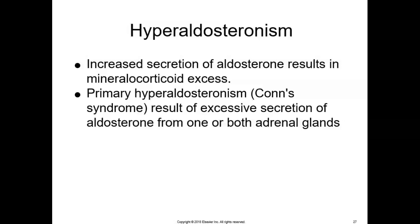an adrenal adenoma. In secondary hyperaldosteronism, excessive secretion of aldosterone is caused by the high levels of angiotensin II that are stimulated by high plasma renin levels. Some causes include kidney hypoxia, diabetic nephropathy, and excessive use of some diuretics.